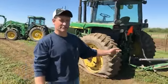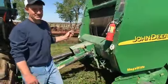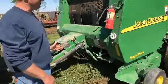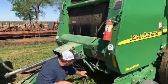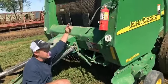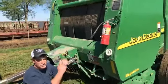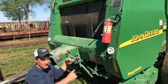Yeah, I want to show you the pickup on the baler. When you're baling, the PTO on the tractor runs the baler. So you drive the tractor and the hay comes in underneath here. And these teeth on the bottom pick the hay up and put it up into the baler. And then belts spin, and that's what rolls your bale. It actually rolls the bale in the baler as it's baling.